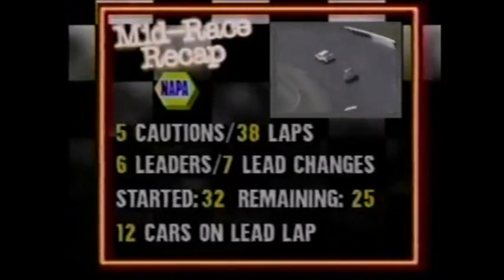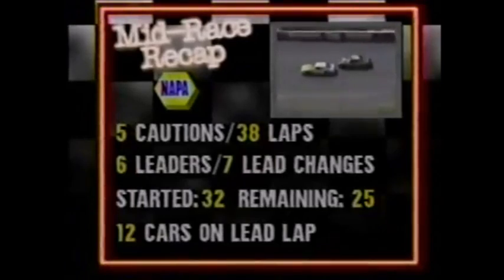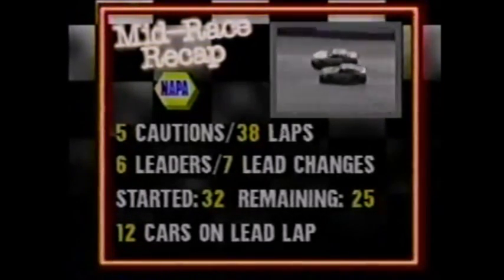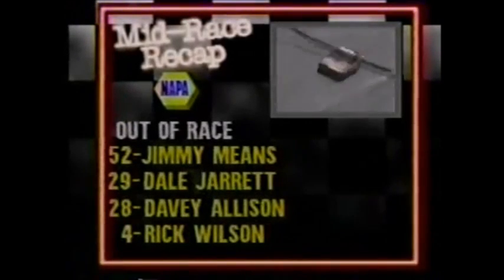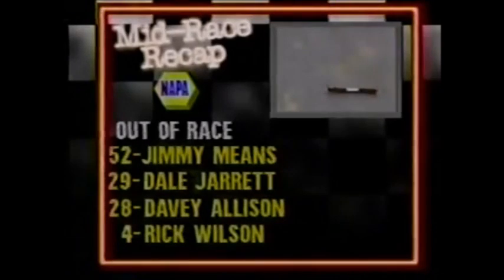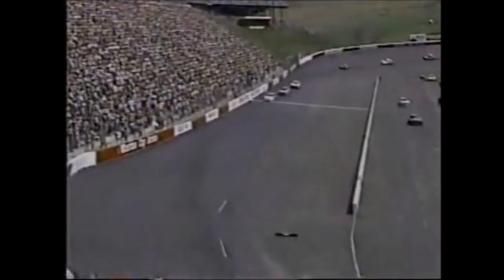As we have a caution, it looks like a back bumper is rolling down the front stretch. We'll continue with this mid-race recap. 32 cars started the race, 25 remained on the racetrack, and 12 cars were on the lead lap. We can add another caution period now because the caution is out once again. There's the bumper on the racetrack. Cars out of the race: Jimmy Means, Dale Jarrett, Davey Allison, Rick Wilson, our pole sitter, also Buddy Baker, Lake Speed, and Alan Kulwicki. Any idea whose car the bumper is off of?